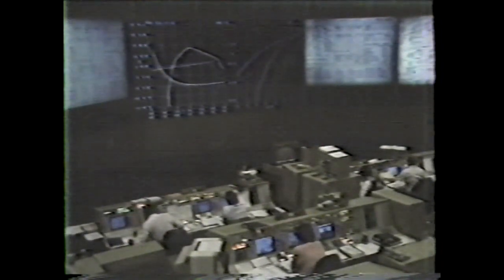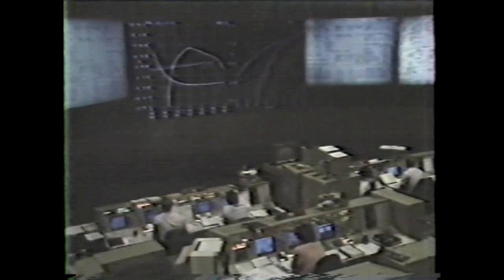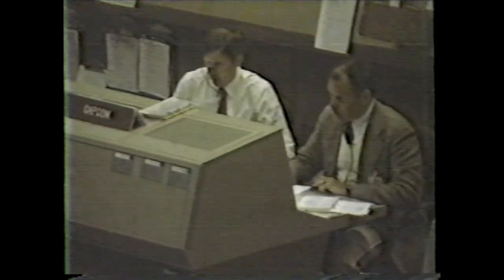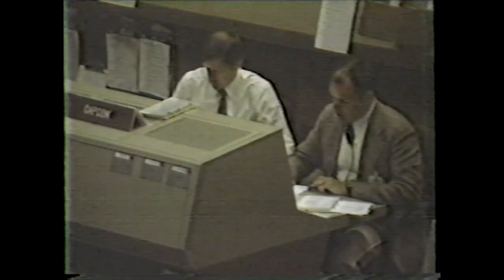Well, Columbia shows she hasn't forgotten how to get into space with a nominal ascent phase. All engines and systems performance was right on the mark during that phase. And we're expecting nominal targets for the OMS 1 burn. That burn would occur at 10 plus 30. Mission elapsed time now 9:45.